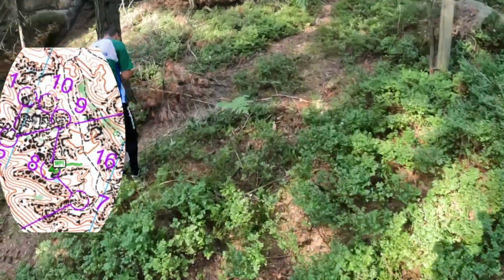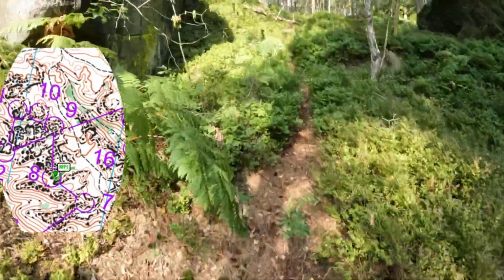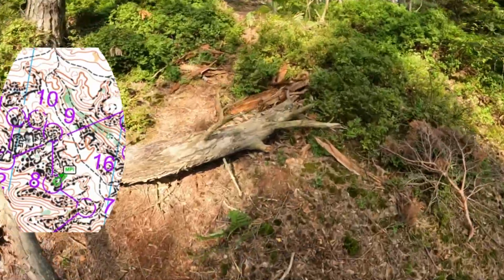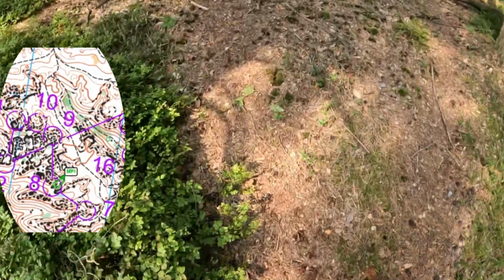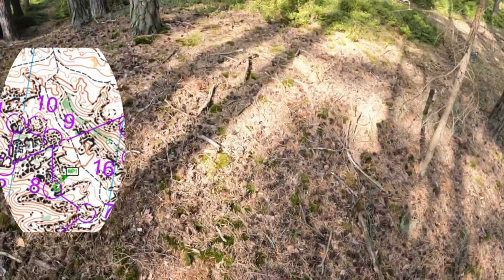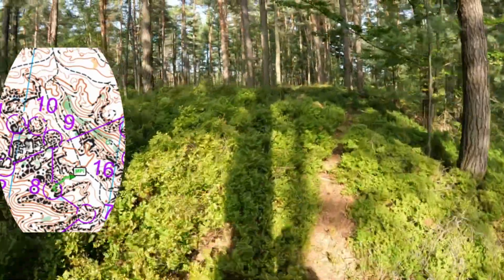So yeah, let's say it wasn't the best route choice, but I think it's lack of my experience, and I didn't really read the map properly, so that was the mistake. But I'm glad that I found the control, and I was able to properly distinguish where is the valley and where is the stone. So I'm okay with that route choice.